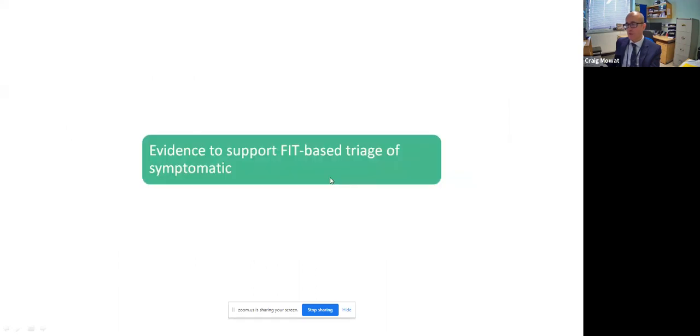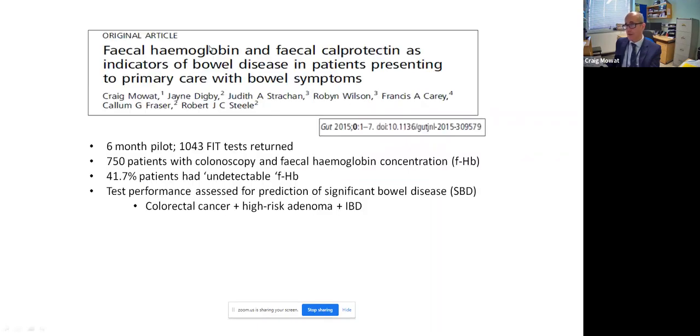And so we wished to see whether the FIT test was of any benefit in symptomatic patients. And we started this journey about 8 years ago. This was the first pivotal paper we had published back in 2015. This was a pilot study with our colleagues in primary care, where we asked them to measure faecal haemoglobin and faecal calprotectin at the point of referral for investigation of new onset bowel symptoms. And in that 6 month pilot period, 750 patients who handed in a poo test came through and had a colonoscopy. And of that, when we measured the presence of faecal haemoglobin in this group, just over 40% had none detected whatsoever. And what we looked for was the test performance for picking up not just cancer, but also bigger polyps, high-risk adenoma, and IBD.